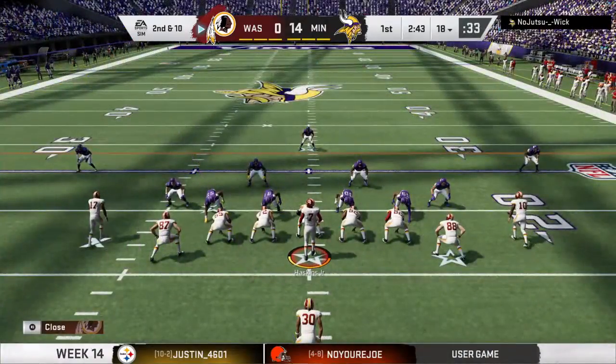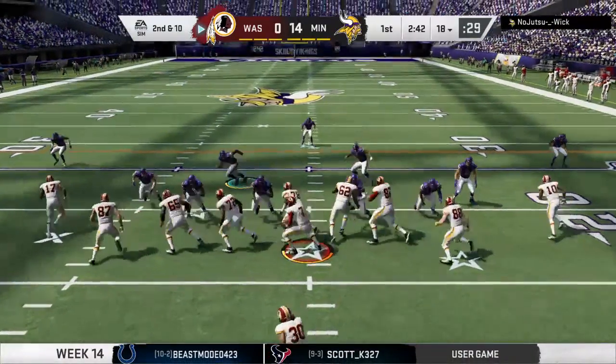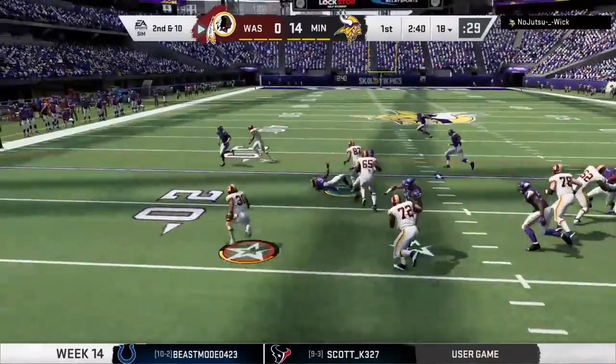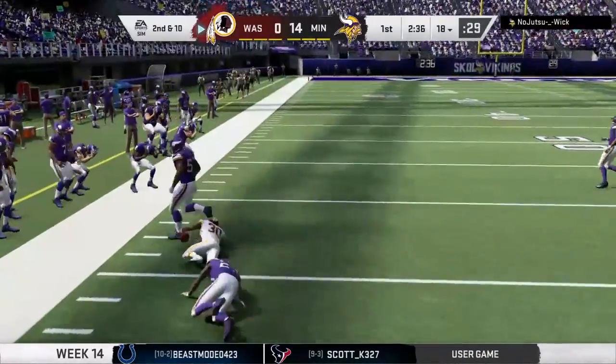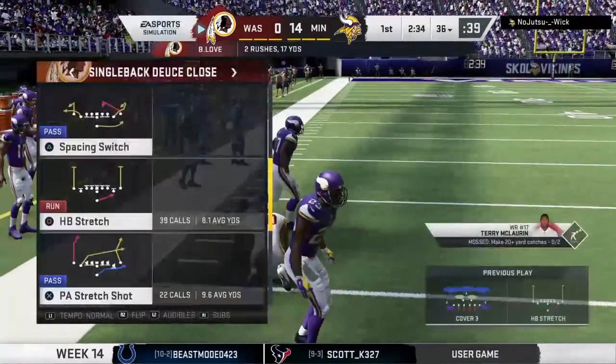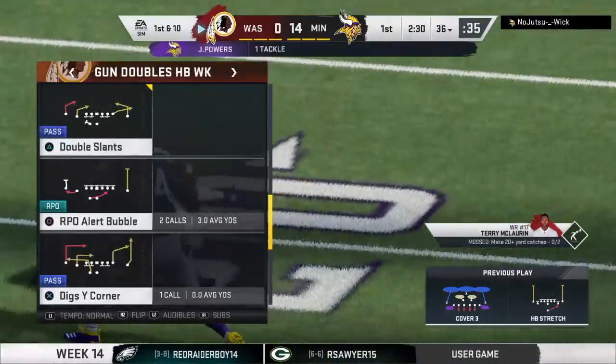An incomplete pass on 1st down. That leads to a 2nd and 10. On 2nd down, Love. A nice little juke. Oh, he's got a little daylight. And they're able to get this one across the 35. 17 yards that time and a Washington 1st.